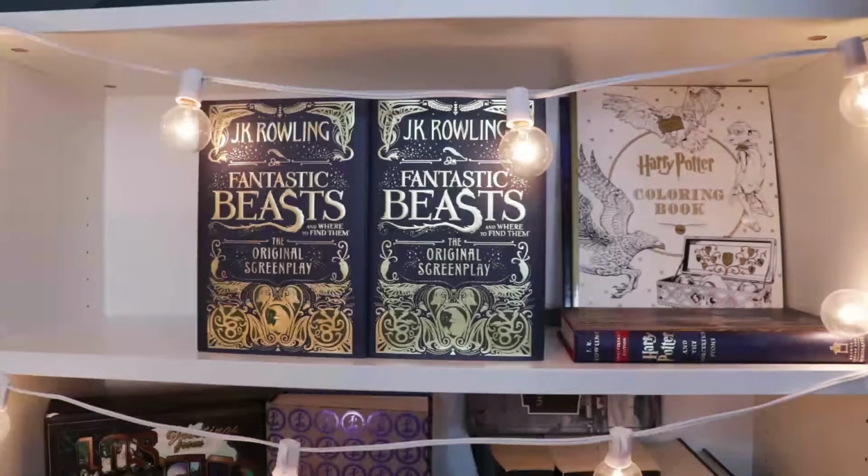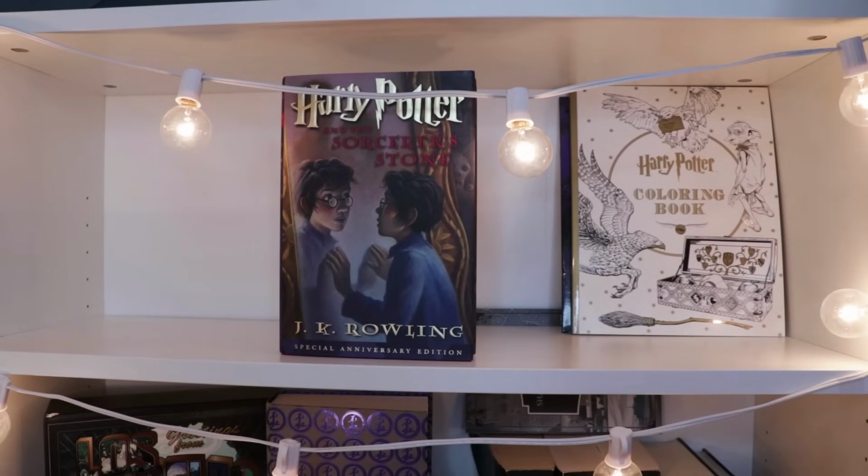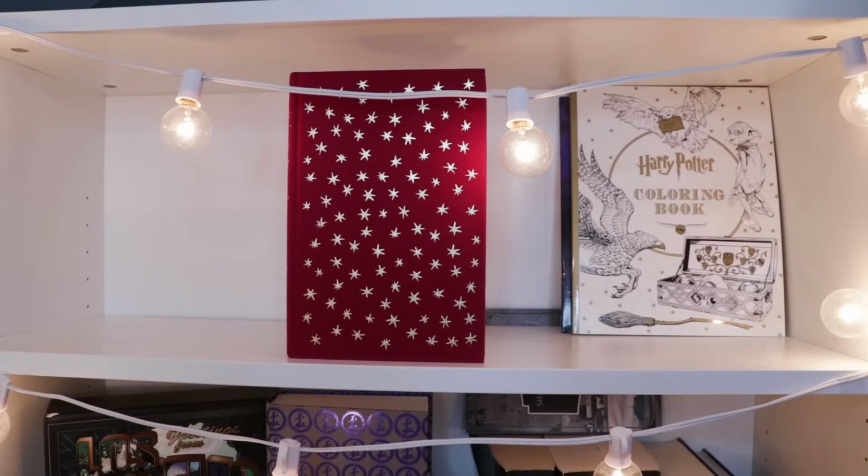So I have another copy of Harry Potter and the Sorcerer's Stone. I believe this is the 10th anniversary edition. I honestly had no idea that this existed until I was at the midnight release for The Cursed Child, and I saw it and I just had to get it. Especially when you take the dust jacket off, there's absolutely no way I couldn't have this with my collection.